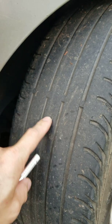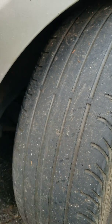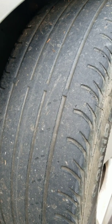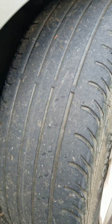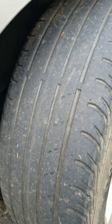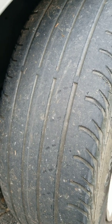So we're going to be replacing these, but if you wanted to get the most life out of tires, you generally get around 40 to 60,000 miles on a set of tires. You rotate them every other oil change. So all in all, to answer your question, between every other oil change, I say every 6,000 to 10,000 miles, you want to rotate your tires. And then you want to keep them properly inflated.